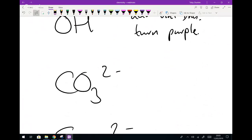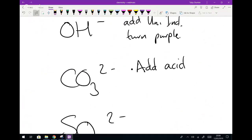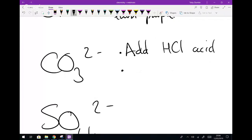Next, the test for the carbonate ion. Nice and easy. Method: collect a sample, add acid. Now, can I just point out that you should name one? It doesn't matter which acid you choose, and I would recommend choosing hydrochloric. Add hydrochloric acid. You can choose any acid. You can choose sulfuric. You can choose nitric. It doesn't matter. And what will you see?